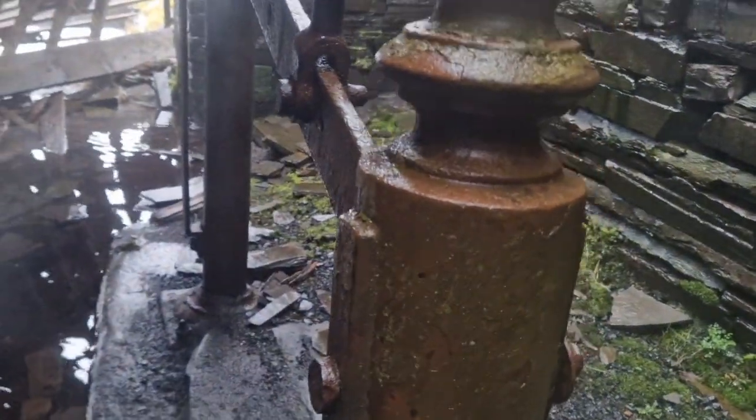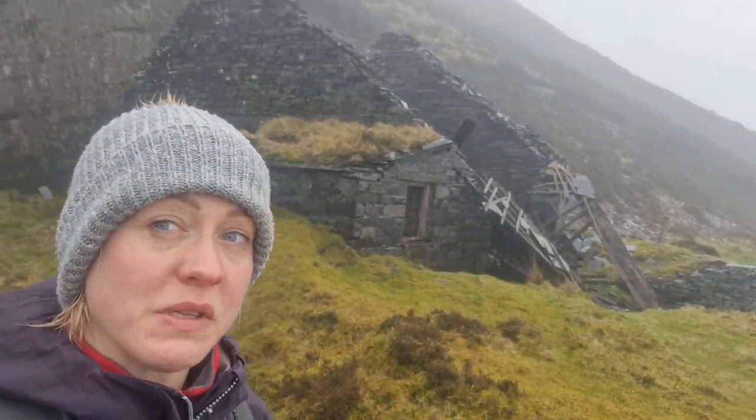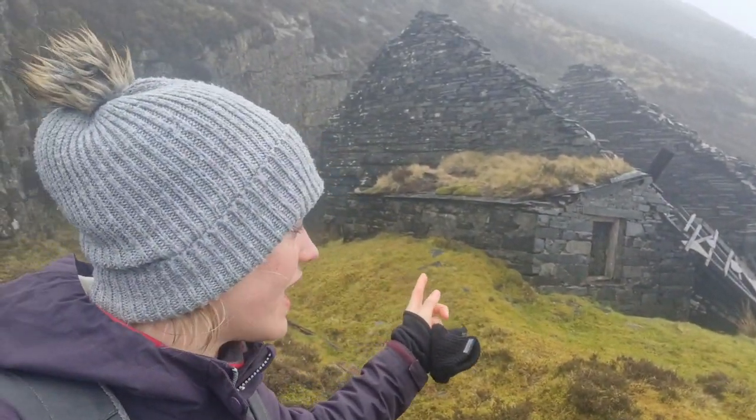So we actually have here a full, properly working braking system here. And I really love that. That was, yeah, it's so cool really.